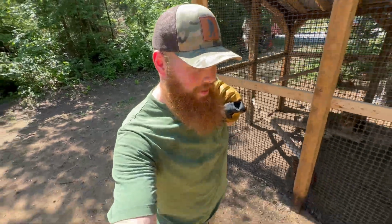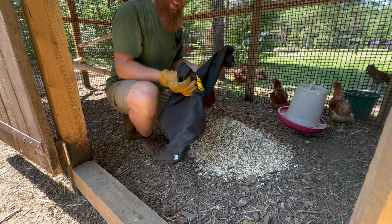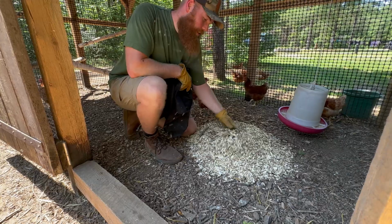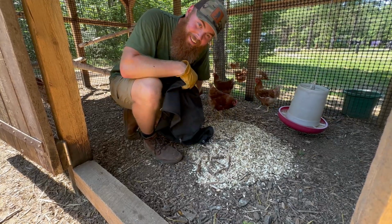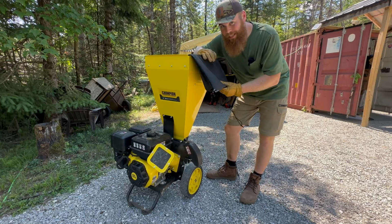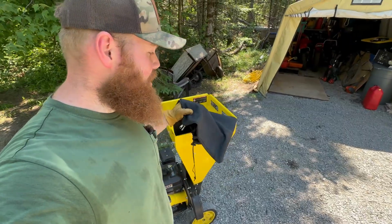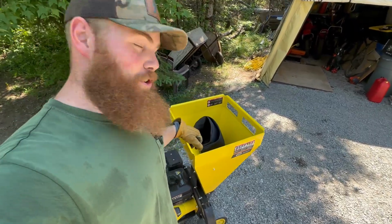My favorite part of this is how easy the collection bag makes it. And earlier I mentioned that this is a newer bag, and there's a reason for that, because I made a big mistake. About a month ago, I had brought this out to use it, and I normally keep the collection bag right here. I only keep it there for storage, but I had accidentally knocked it in, and I'm sure you can guess what happened.